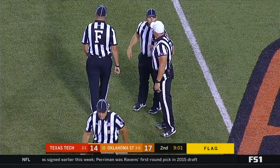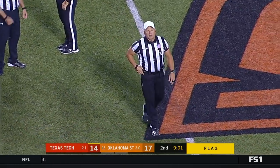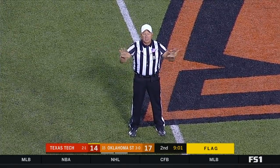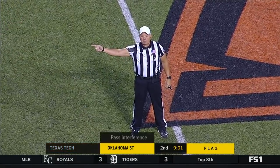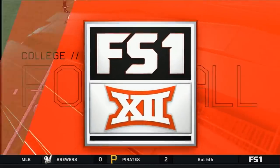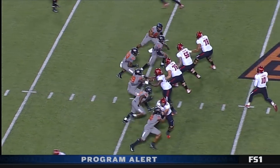He was throwing that up for TJ Vasher. There are 2 fouls on the defense. Offside, defense number 94 in the neutral zone snap. That penalty's declined. Pass interference, defense. That's a 15-yard penalty from the previous spot. Automatic first down. So they'll take pass interference on A.J. Green. Well, the top of the screen, there's your neutral zone infraction.